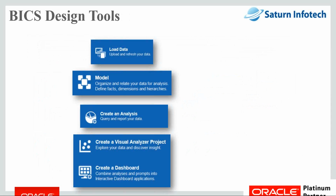And the newly released Visual Analyzer tool enables endless possibilities to transform your overwhelming data sets into rich and intuitive visuals like graphs, bars, maps, etc. Visual Analyzer not only allows the user to use the existing data model, but also provides the flexibility to use your flat files data and generate visuals.